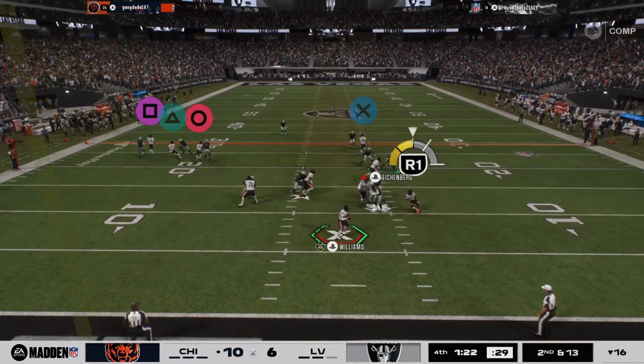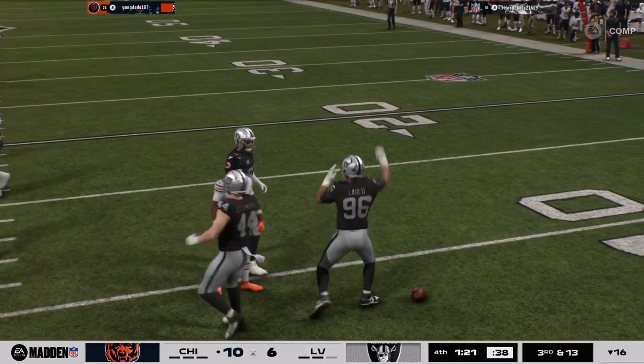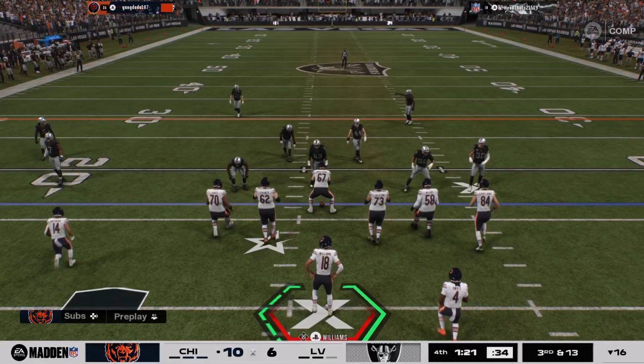Oh, Gronk, look at this. He's setting up to throw it. Ooh, he was too focused on running with it. He looked away from the catch, and it falls incomplete on that second down play. It's third down.